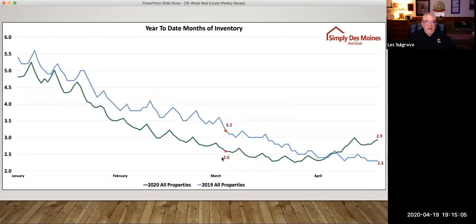And if you overlay where we were at last year, which is the blue line, we were at 3.2 a year ago in March, and 2.6 this year. And you can see that the blue line continued its downward turn, where 2020 has started back up again. This again is just the slowing of our marketplace. It's about a 14-day slower period on the market with 2.3 to 2.6. So nothing to worry about. Overall, we're still well within a seller's market. So not bad at all.